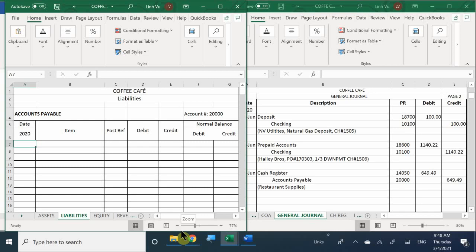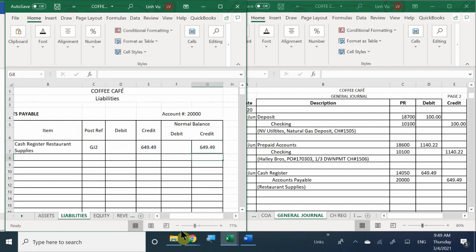Okay. So it's going to be on the 6th, right? And then you could go ahead and say that we bought a cash register on account, and you can even put the vendor name if you'd like. So in this case, we bought this from, we have an account with Restaurant Supplies. Okay. Post reference, again, general journal number 2, and this time we're going to place it on the credit side for $649.49.